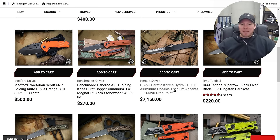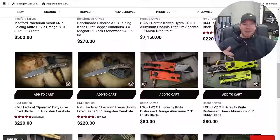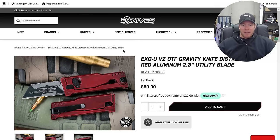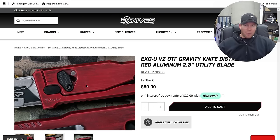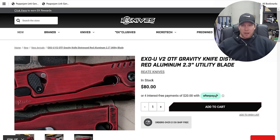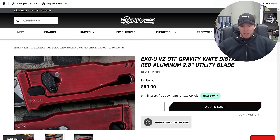That knife gives me nightmares because that's the one that I accidentally fired into my hand however many years ago. Lots and lots and lots of XOUs. This is apparently a V2 with the magnetic thing or some other upgrade, I'm not sure exactly what is upgraded. The coolest ones definitely are these distressed ones.